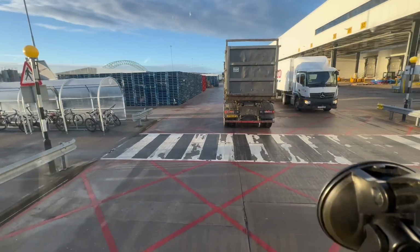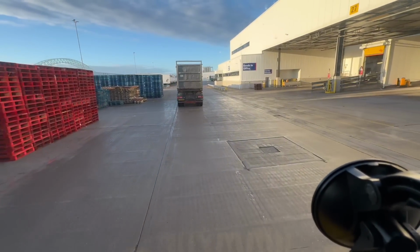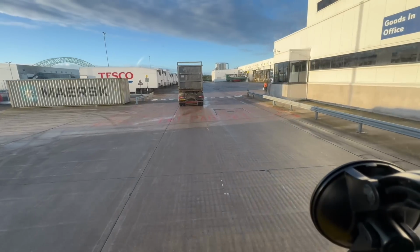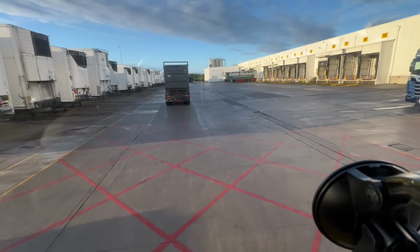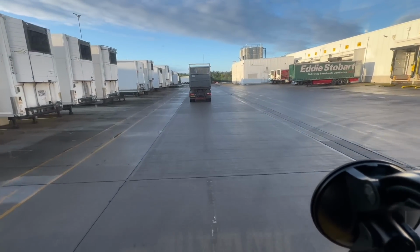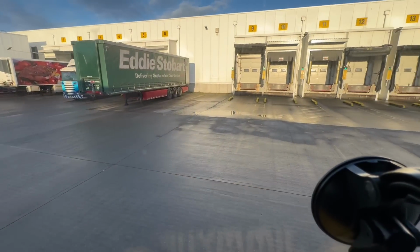I'm just going to go this way and do a little spin around. Don't think you can actually get out this way, but I want to just drive down here and have a little nosy. So if you end up watching this, mate, just drop a comment. I think he was on the right hand side there, so I don't know if we can get out this way or not. We can just spin around. Oh, there he is. He's actually getting in his truck.